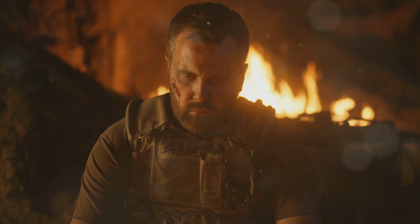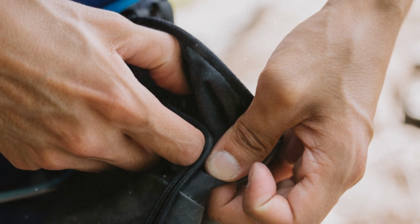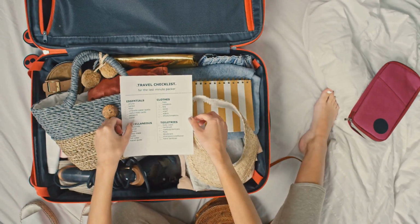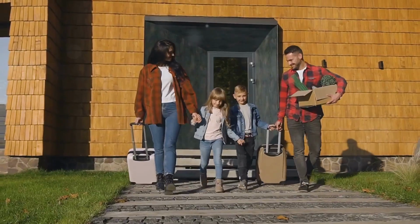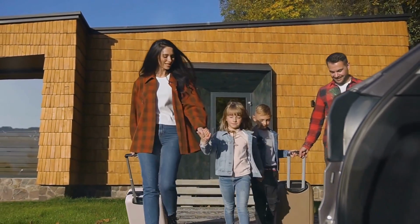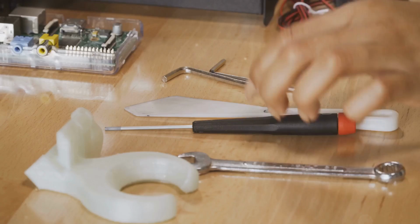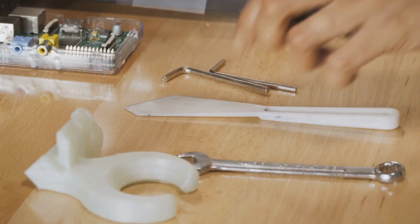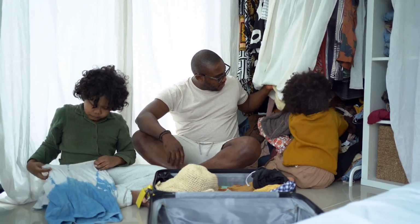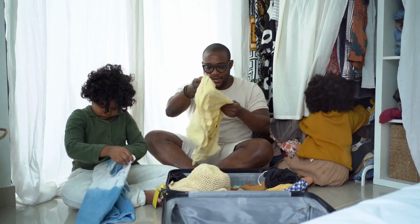Final thoughts and conclusion. As we wrap up, remember that your bug-out bag is more than just a collection of items. It's your lifeline when disaster strikes. It's your safety net when staying home isn't an option, and your ticket to survival when you need to evacuate quickly. By carefully choosing what to pack, customizing your bag to your needs, and keeping it up to date, you're taking a critical step in protecting yourself and your loved ones from the unpredictable.